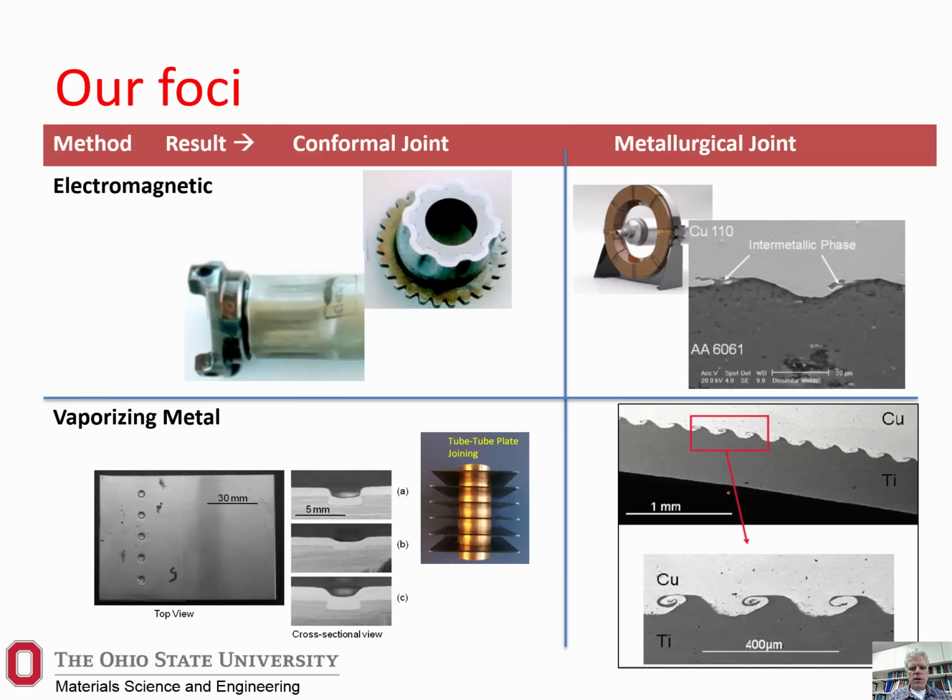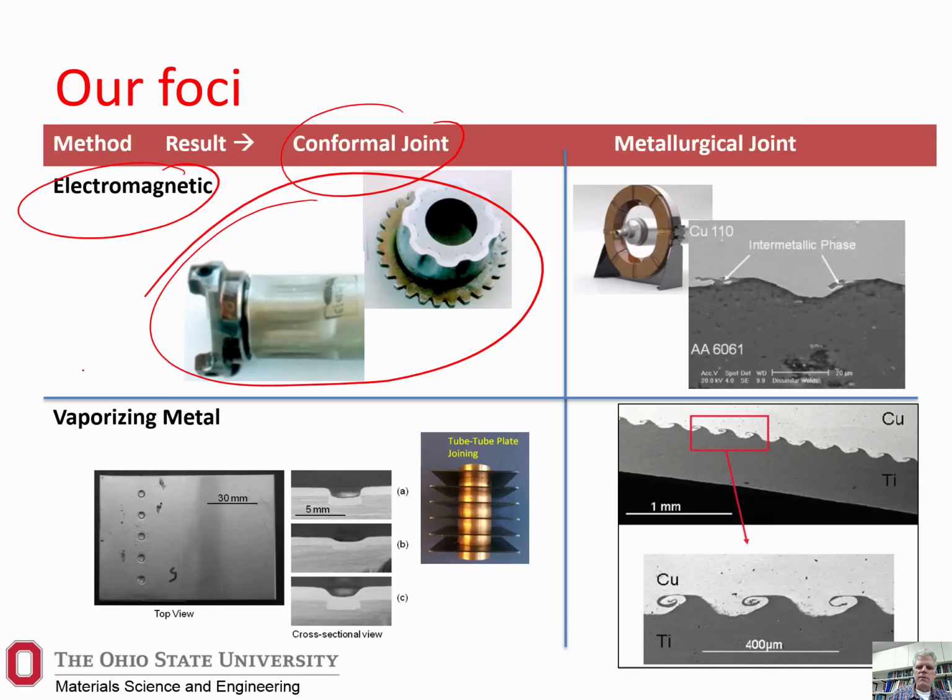But first what I want to say is, here are the foci that we're going to look at just a little bit. I'm going to talk a little bit about how we use electromagnetics to make conformal joints that look like this. These are examples of what Boeing flies right now. Electromagnetics can also be used to make metallurgical joints. I refer you to the BMAX website. Look at BMAX for electromagnetics. You can see some interesting things that they do.